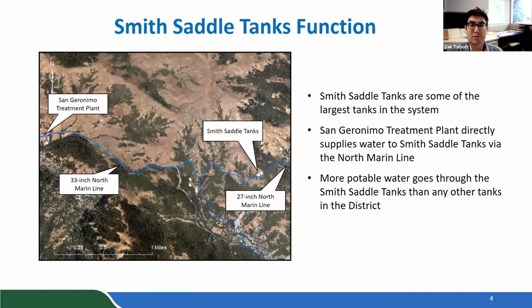So this picture is showing the Smith Saddle tanks and where they are within the system. They are some of the largest tanks within our system. The San Geronimo treatment plant directly supplies water to the Smith Saddle tanks via the North Marin line, which you can see here in blue. And as a result, more potable water goes through the Smith Saddle tanks than any other tanks in the district.